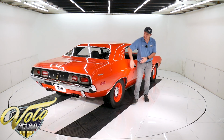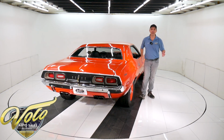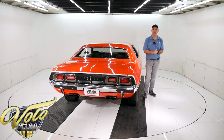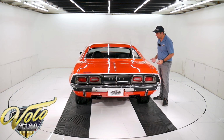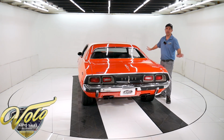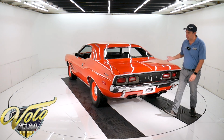There was a pretty good dent right here in this quarter panel. They said that's probably what saved the car, because when that happened, it got parked for a long time. So this quarter panel is the original. They straightened the dent. You would absolutely never know. It's pristine. So anyway, let me start with the bottom.